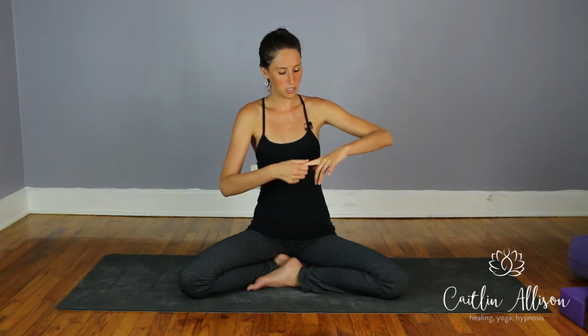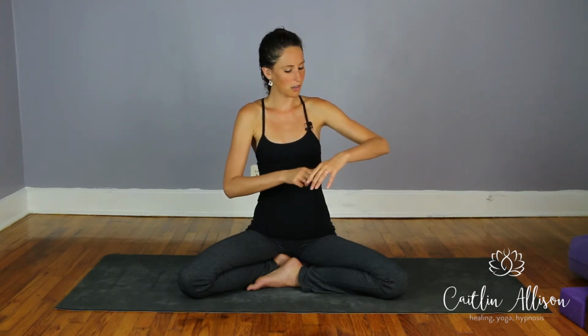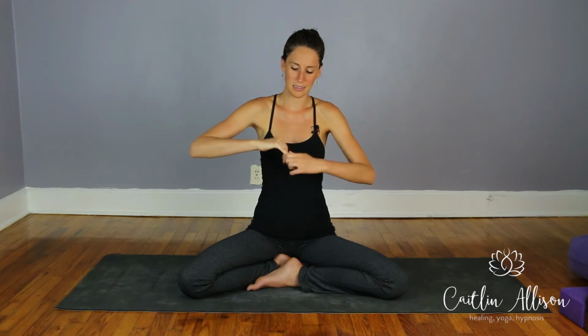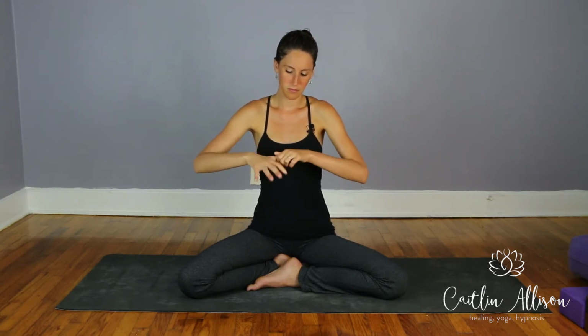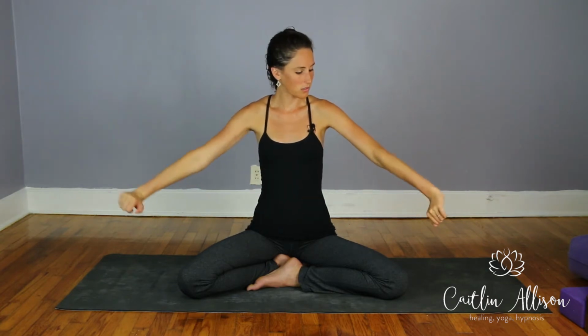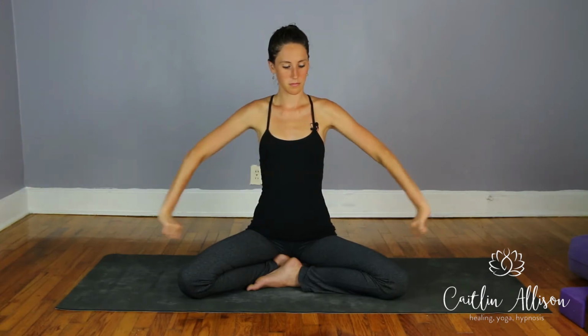So you'll do this with each of your fingers, and just notice if you have any arthritis or kind of aches and pains, you might feel it a little more on one finger than the other. Just simply notice that. And we've done our wrists, our fingertips, then we move to the elbows. So just little circles in one direction and the other. Your shoulders, so rotating your shoulders back and forward.